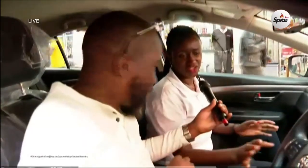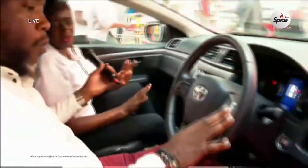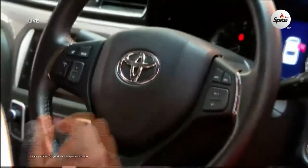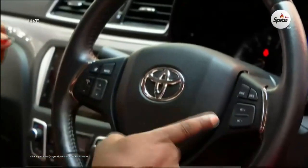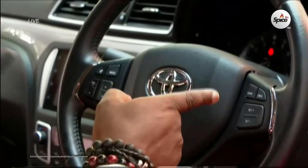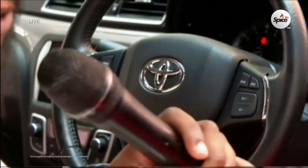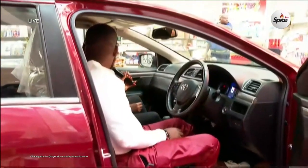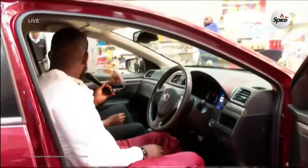And then at the touch of the button on the steering wheel, you have everything, even cruise control. This is a feature only on high-end cars, like the Fortuner. Okay, I didn't notice that. A 1500cc Toyota Belta has cruise control. Wow. And these were features only found in 8 million and above cars.